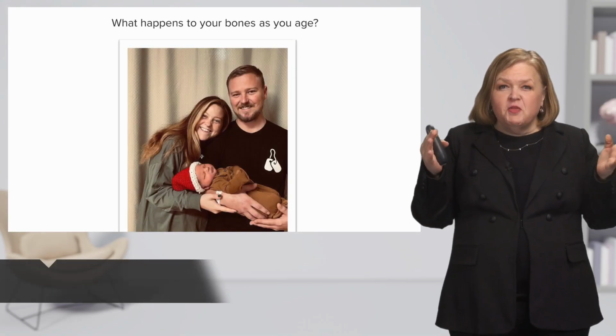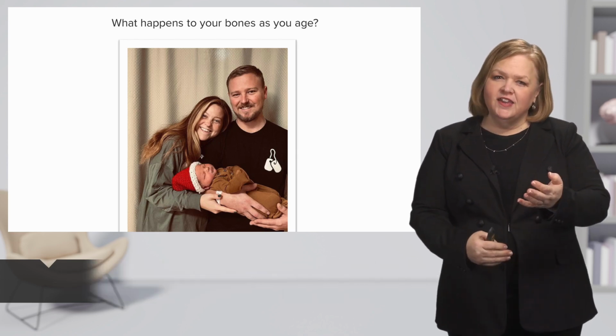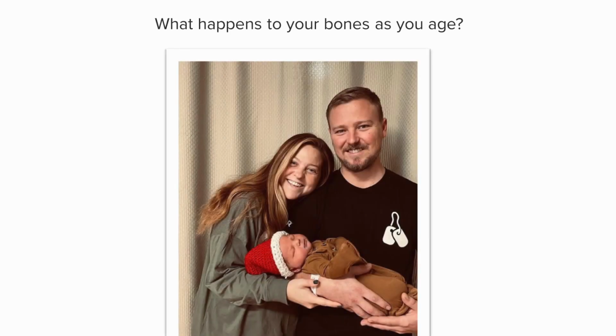Haha, I found another way to get a picture of my new great nephew in our presentations. There he is. Remember, his name is Calvin. This was just about a week after he was born. There's my niece and her husband, Marcus, and I love all three of them.